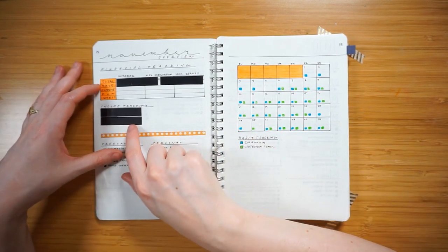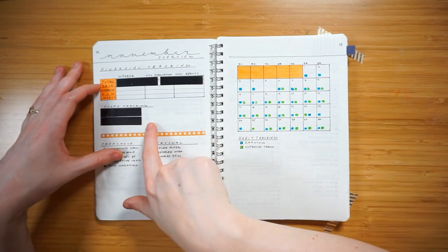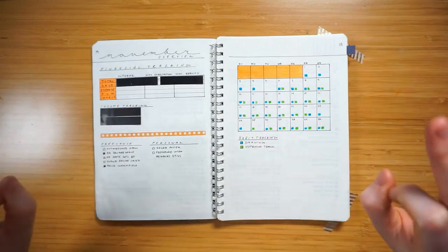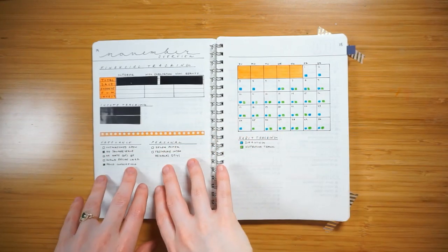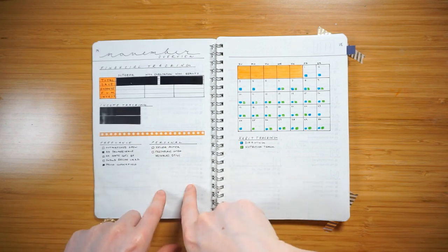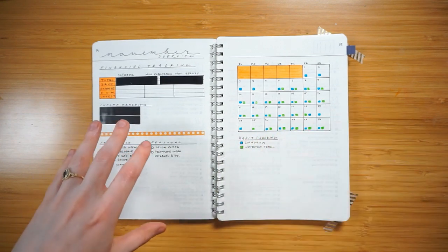I'm also doing income tracking, so every time I get a paycheck, I write it down right here so that at the end of the year, I can go back and figure out my taxes easy peasy. And then I was doing this thing where I would put my freelance work on the left and then my personal work on the right. And it's been very illuminating.